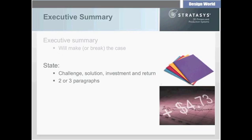So in this executive summary, you want to concisely state, succinctly state the challenge that you're addressing, the solution you're proposing, the investment that will be required, and the return that they will see when it's implemented. And when I say succinct and concise, I mean 2 or 3 paragraphs. That's it. That's an ideal executive summary.